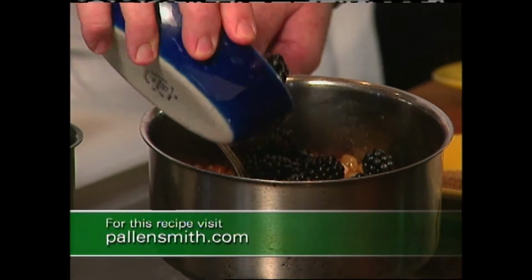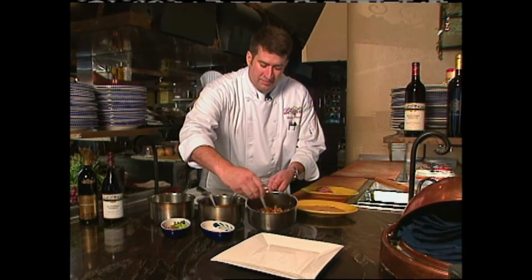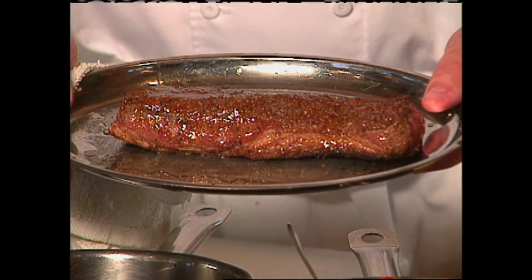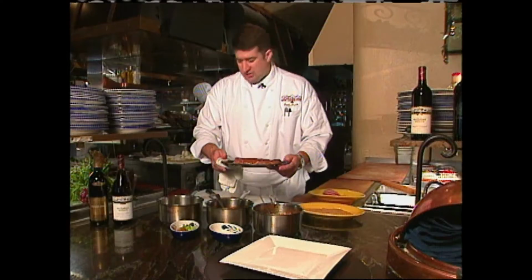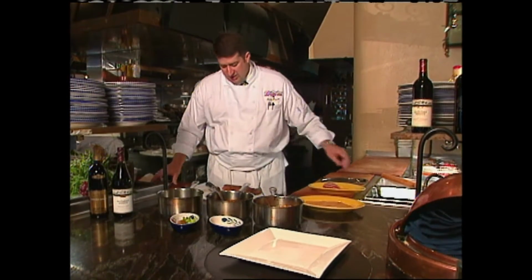Now I'm going to work the blackberries into the ragu, and I wanted to do this last minute because the blackberries will break down and then you won't even know that they're in there. I think now that our lamb is about done, we can go ahead and begin plating this. So from here, I'm going to take the lamb and slice it really thin.